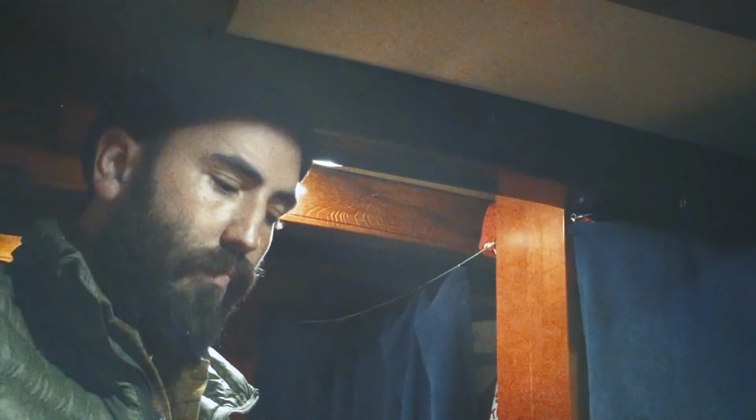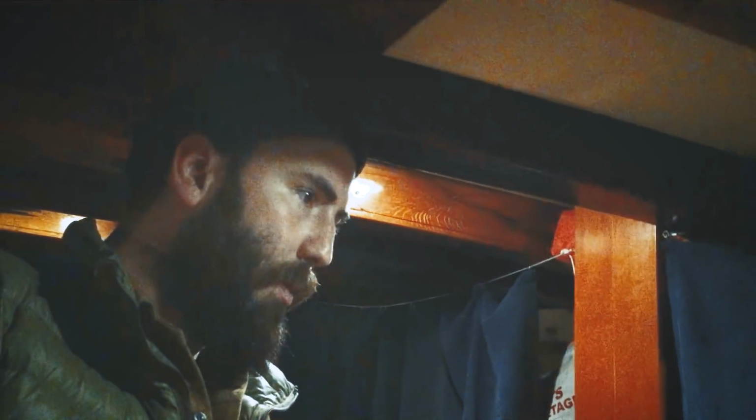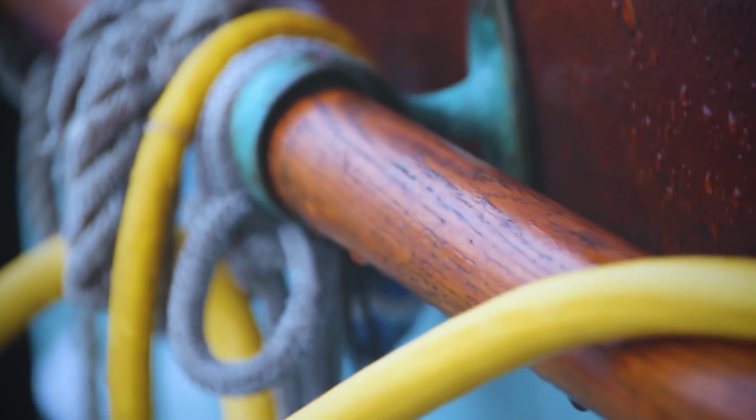So today I got a text from Simon asking if I knew why the power was off at the boat. When I got here, I got a nice pleasant surprise. I'll give you guys a quick look at it, and let me know if you guys have any tips on how to prevent this from ever happening again.